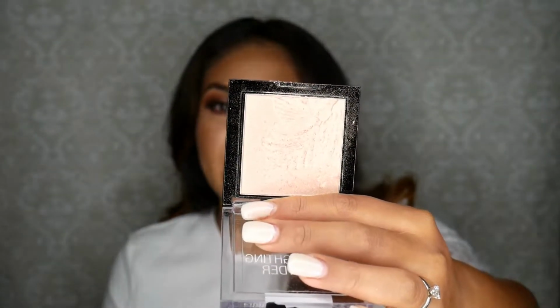So another product that I have here is a highlight. Now this highlight, I did purchase it online because I could not find it in stores. And you guys probably already know what it is. This is the Wet n Wild Highlighting Mega Glow Powder, in the shade Precious Petals. If you guys can find it online when it is available, you should definitely pick it up because it's $4, and this highlight is beautiful. And if you're not trying to spend much money on it, get that one.